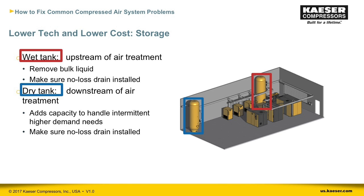When talking about tanks, there are two basic kinds, each with its own purpose and advantages. Wet tanks are located upstream or before any of the air treatment. Wet tanks provide some storage, but mainly they help with knocking out the initial volume of water generated by the compressor, as well as providing a control buffer for individual compressors. This reduces the load on air treatment and can improve air quality.